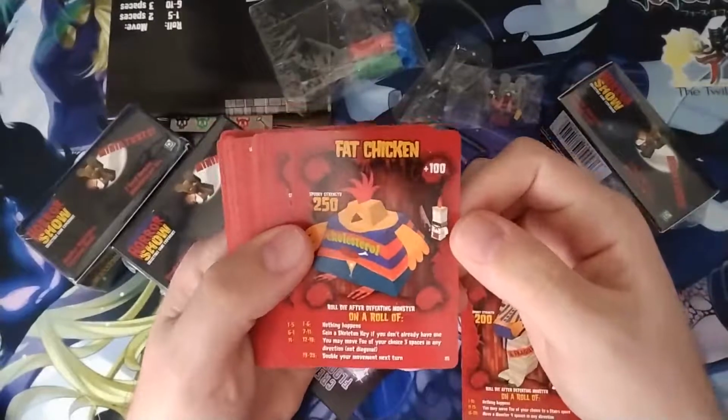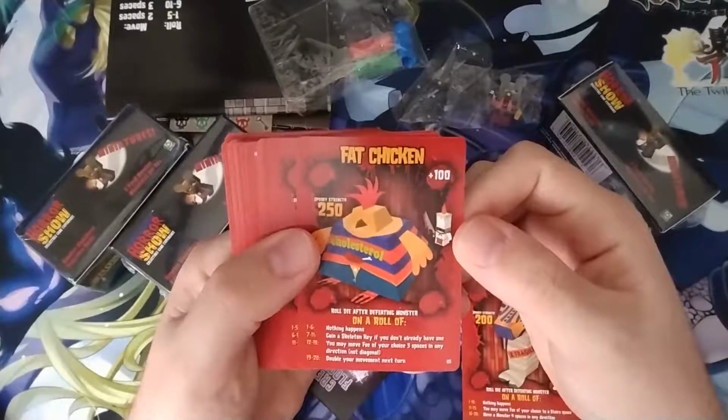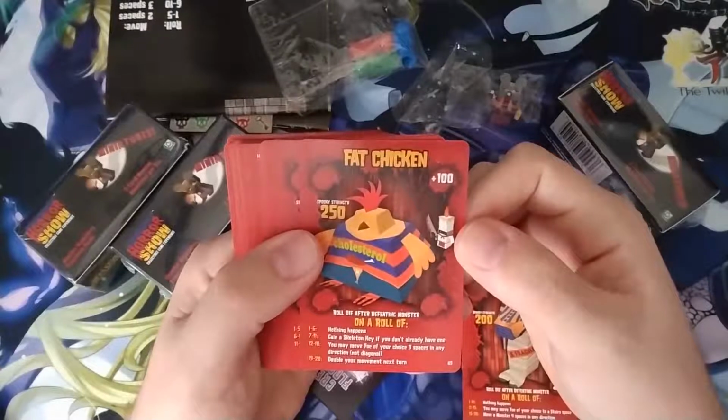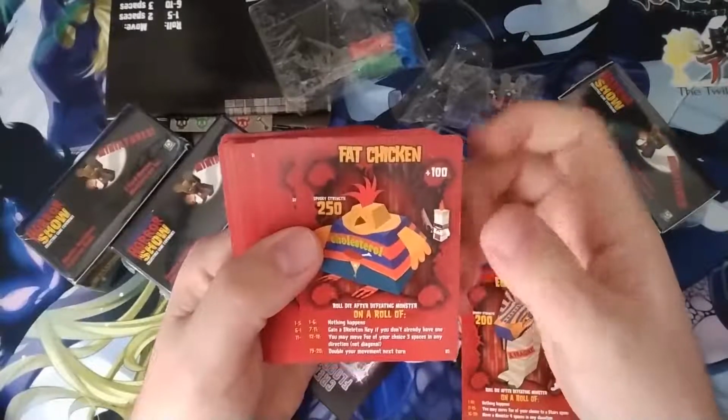Fat Chicken. Roll die after defeating monster. On a roll of 1 through 6, nothing happens. 7 through 11, gain a skeleton key if you don't already have one. 12 through 18, you may move foe of your choice 3 spaces in any direction, not diagonal. 19 through 20, double your movement next turn.